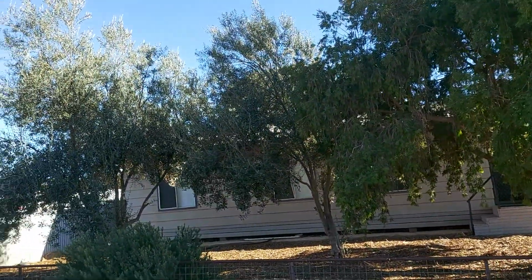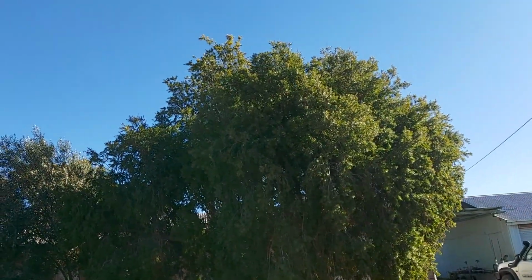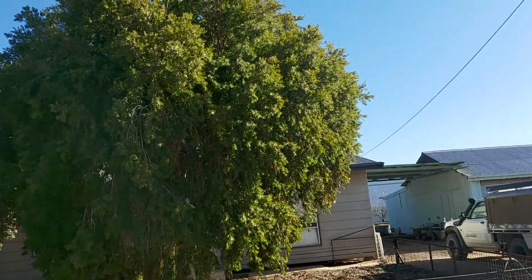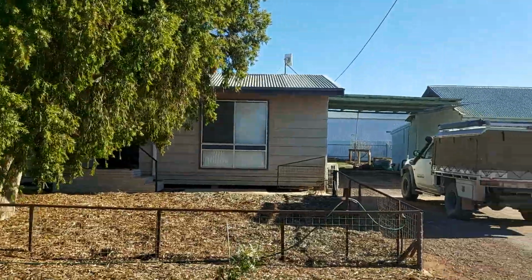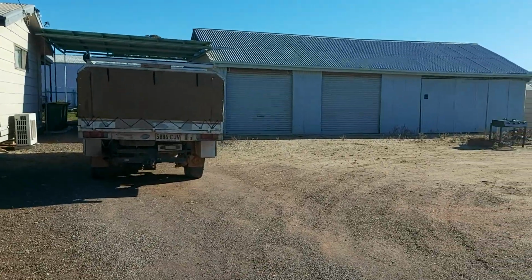So at this stage I'm keeping the olive trees, and a beautiful big callistemon or a bottle brush. And again, the bees love that when that's in flower. That's only just not long ago finished flowering, but that's the beautiful big callistemon tree. There's Mick's Love Shack, the Wolf Creek mobile, as I call it.